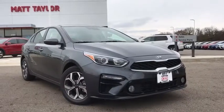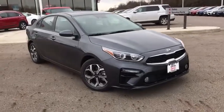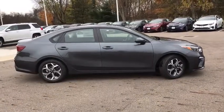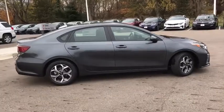2019 Kia Forte. If you're looking for a trendy and feature-laden compact sedan, the Kia Forte is for you. It offers an exceptional combination of innovative design, high-quality engineering, and outstanding value. Here are some of this vehicle's great options.